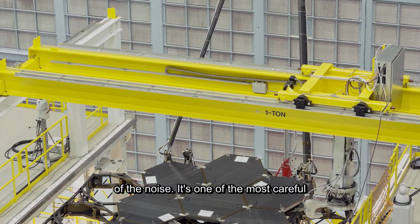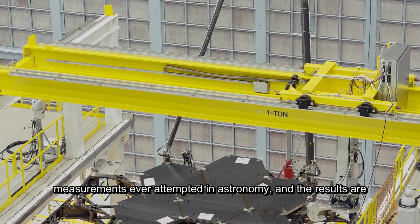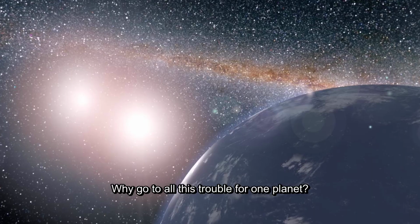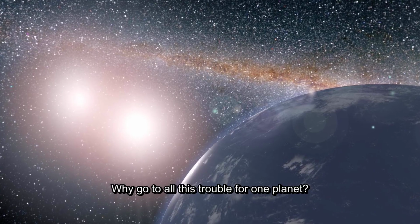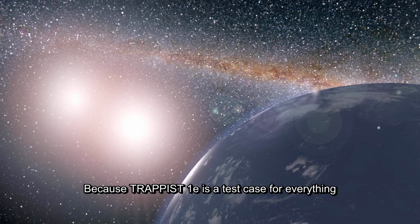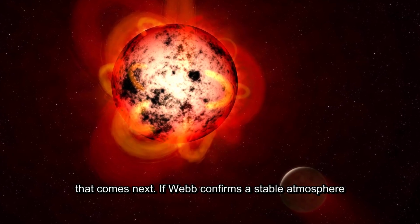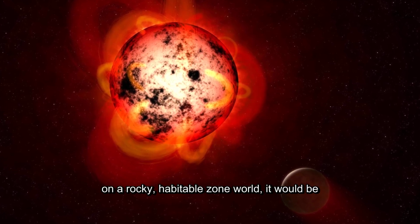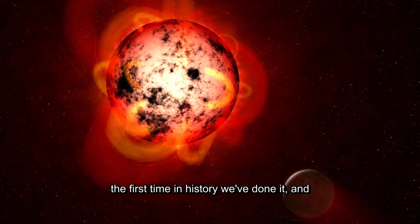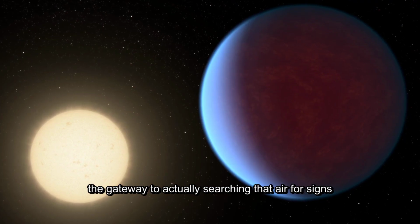It's one of the most careful measurements ever attempted in astronomy, and the results are landing as we speak. Why go to all this trouble for one planet? Because JWST is a test case for everything that comes next. If Webb confirms a stable atmosphere on a rocky, habitable zone world, it would be the first time in history we've done it, and the gateway to actually searching that air for signs of life.